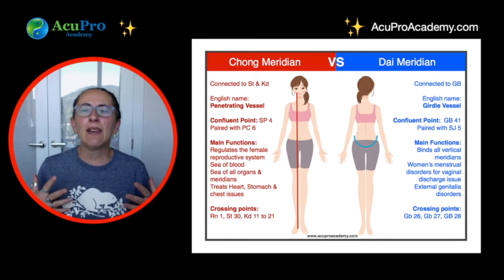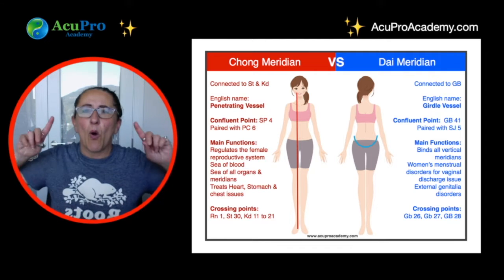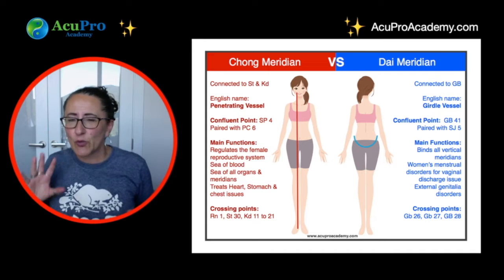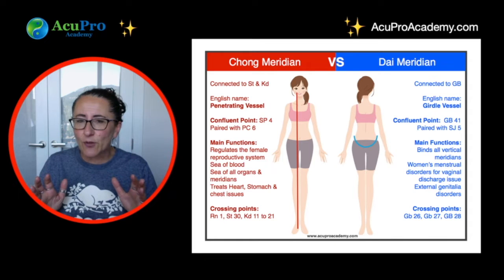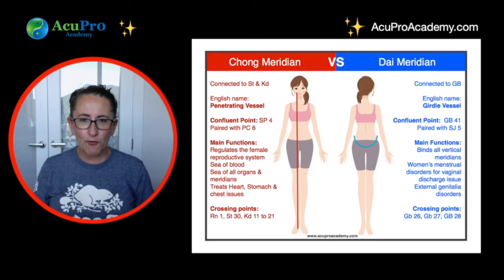Okay, so now let's talk about the Dai Vessel, the girdle, the only vessel and the only meridian of all meridians we know, the 12 regular, everything, the collateral, the divergent, the muscular region. This is the only vessel that actually is horizontal instead of vertical, which is kind of cool. It makes it really interesting, right?